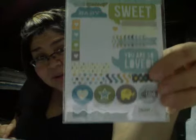And I also got this collection from Simple, from Snap. Baby Boy by Simple Stories. It's 4 4x6 sheets of baby stickers. And they are boy themed because we are going to have a boy. So we're really excited about that.